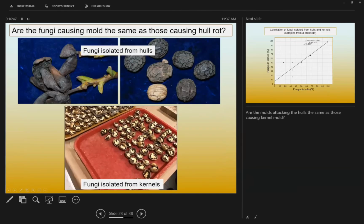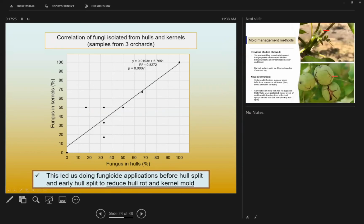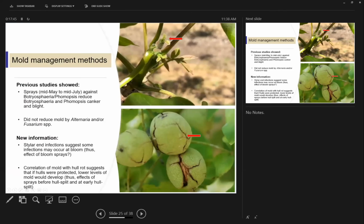So we wanted to see also if the fungi that cause mold are the same as those that cause hull rot. And we did isolations from all these hull rots from the hulls and also from the kernels. And we found that indeed samples from 3 orchards gave us very good correlation, which is an indication that we're dealing with the same fungi. The ones that can start also from the hulls can go inside and can cause a level of mold in walnuts. So this type of findings suggested to us initially that we probably have to apply pre-hull split sprays or at the early hull split, and to see if there is an effect in protecting the hulls and thus reducing the mold of the walnuts.